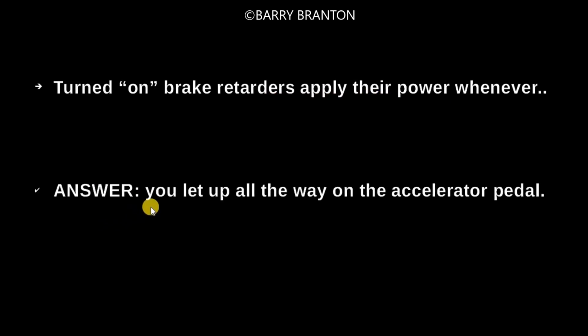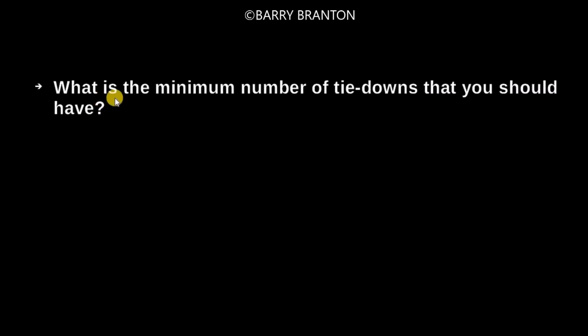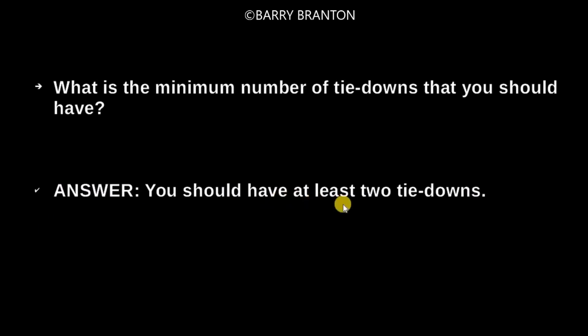Turned on brake retarders apply their power whenever you let up all the way on the accelerator pedal. What is the minimum number of tie downs that you should have? You should have at least 2 tie downs.